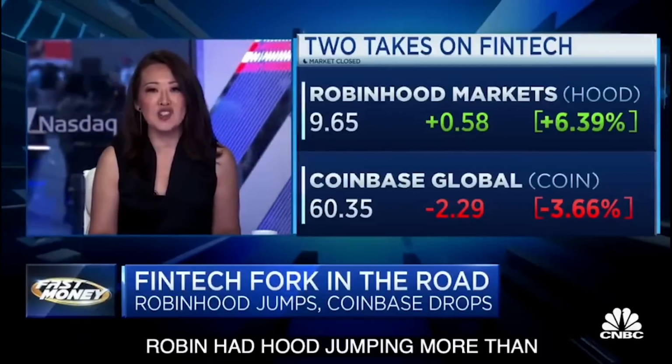Coinbase's stock had fallen 3.66% yesterday, along with a mass exodus of users from the platform. Meanwhile, Coinbase dropping more than 3.6%. The hashtag Delete Coinbase trending today amid backlash over the company referring to Pepe the Frog as a hate symbol.